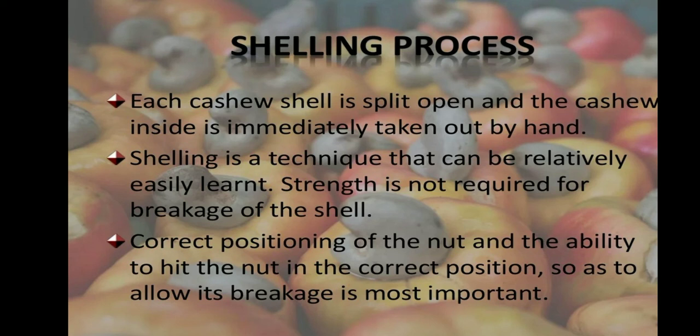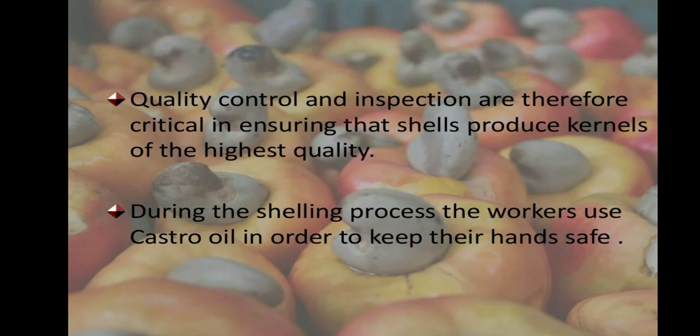Correct position of the nut and the ability to hit the nut in the correct position so as to allow its breakage is important. Quality control and inspection are therefore critical in ensuring that the shells produce kernels of the highest quality. During the shelling process, the workers use castor oil in order to keep their hands safe.